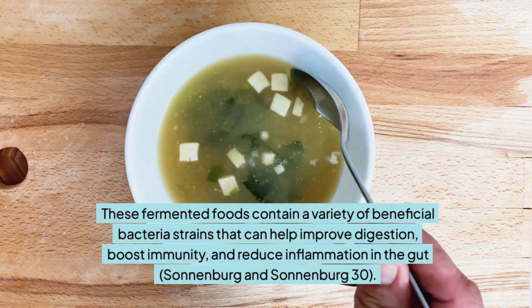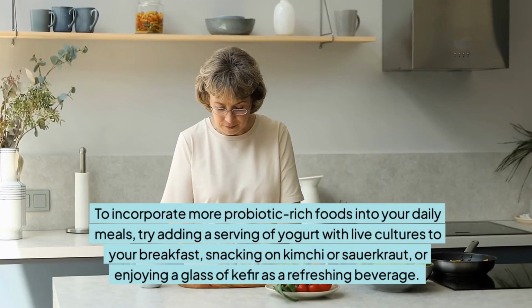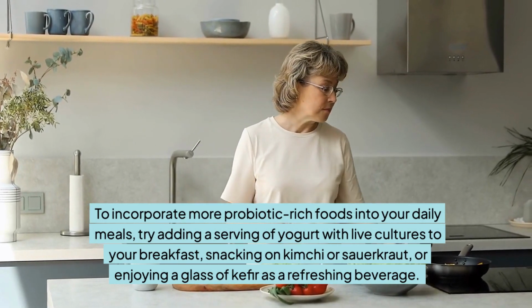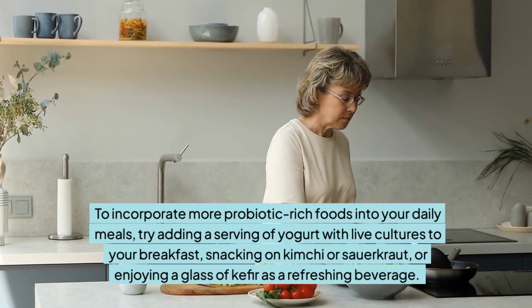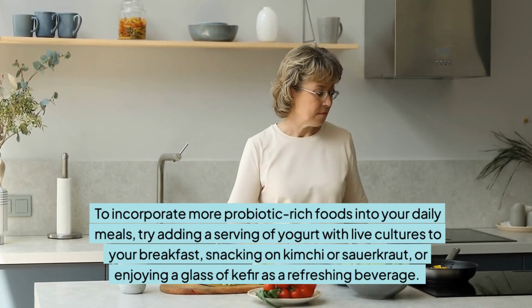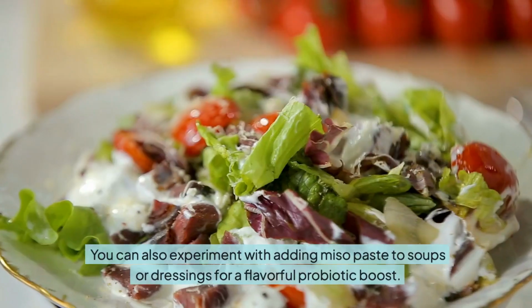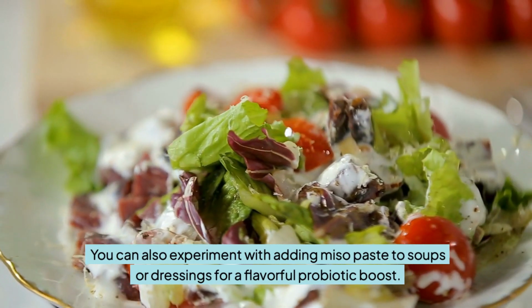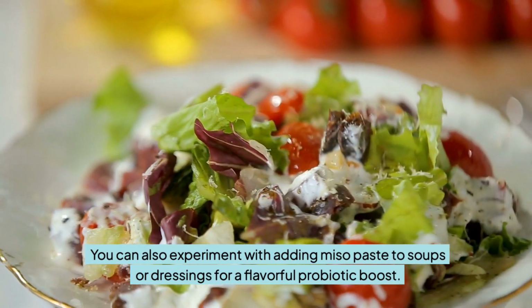To incorporate more probiotic-rich foods into your daily meals, try adding a serving of yogurt with live cultures to your breakfast, snacking on kimchi or sauerkraut, or enjoying a glass of kefir as a refreshing beverage. You can also experiment with adding miso paste to soups or dressings for a flavorful probiotic boost.